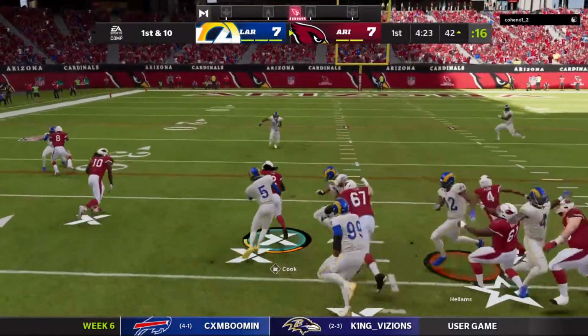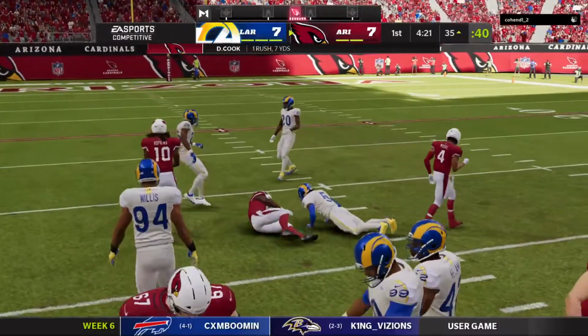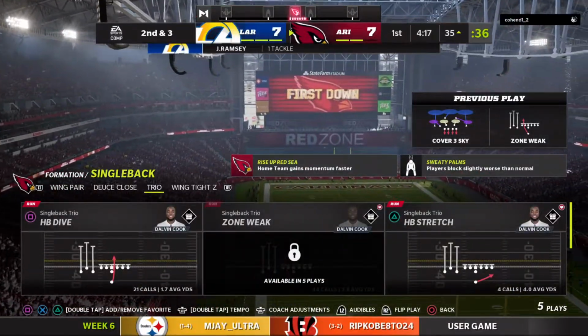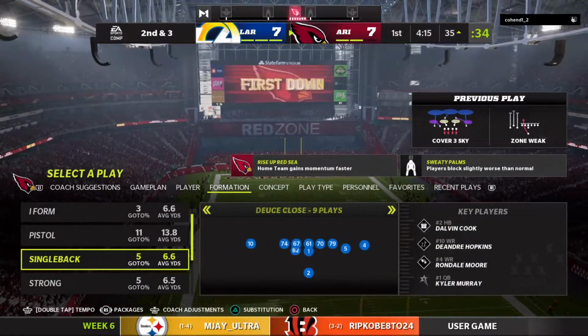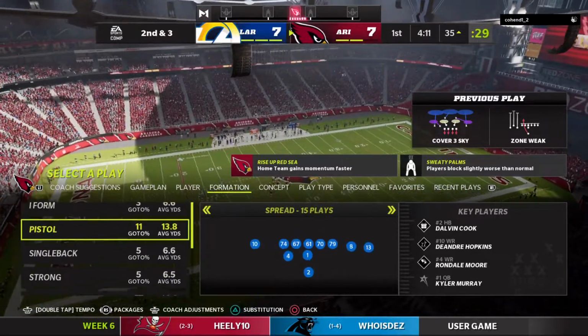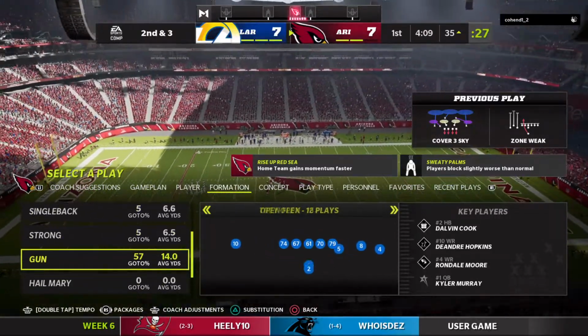The first carry now for Dalvin Cook. He'll be stopped at the 35, but not before he picks up 7 yards. A nice run here early on. It doesn't take a great play caller to realize you want to establish a guy of his caliber with runs like this early because they'll pay dividends as the game progresses.